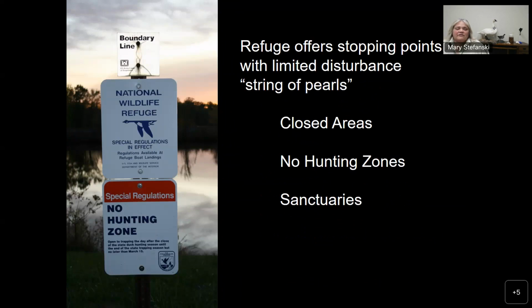Mainly because we offer what we like to call a string of pearls. And these are closed areas, no hunting zones and sanctuaries that occur along the entire length of the refuge, so that birds have a place where they can sit down and take a break, they can refuel, we have plenty of food, and then they can hang out in those closed areas as long as they want to. That usually ends when we ice up, so it's very dependent on the weather.